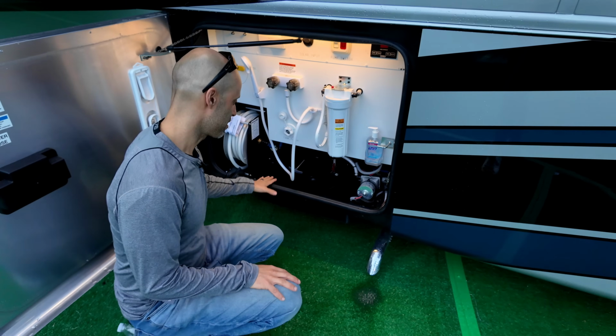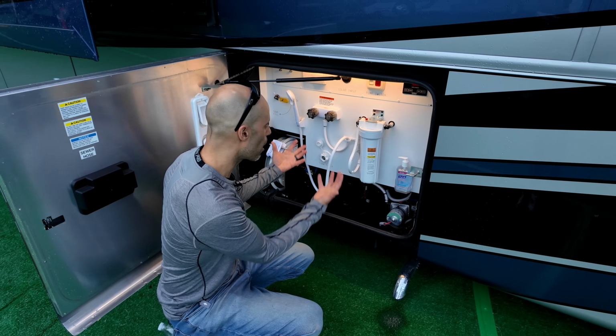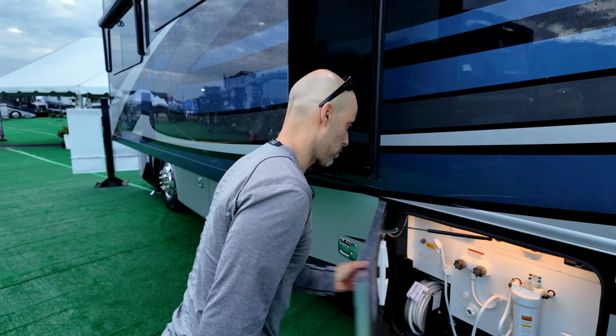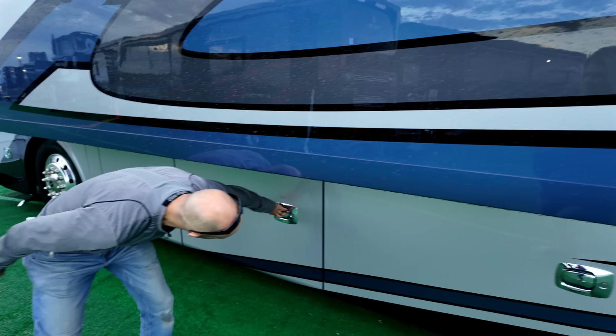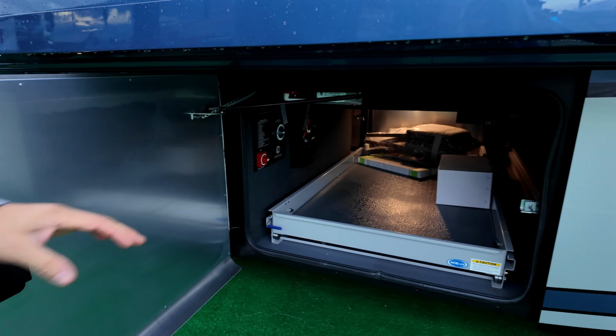I haven't seen that. Another thing I like, it's manual dumps. Give me manual dumps, I'm good. And everything is up in the bay. And you also have your hose that's built in on a power reel. Next bay, look at this massive storage in here. And I do like the manual trays as well. This is just the other side of everything that's going on in here.